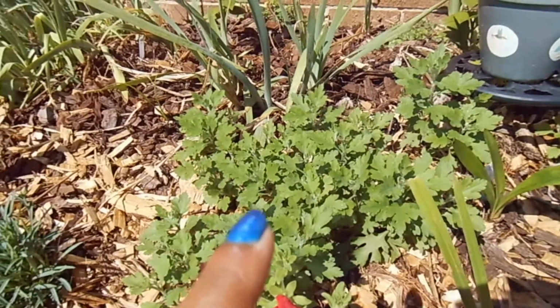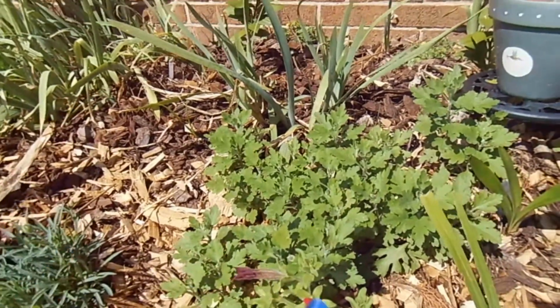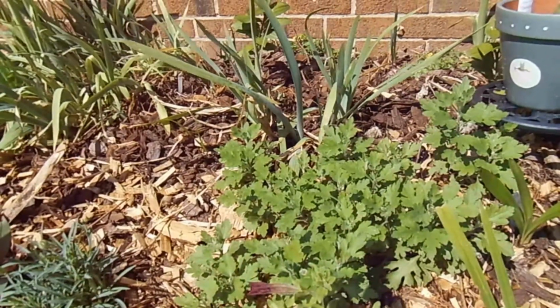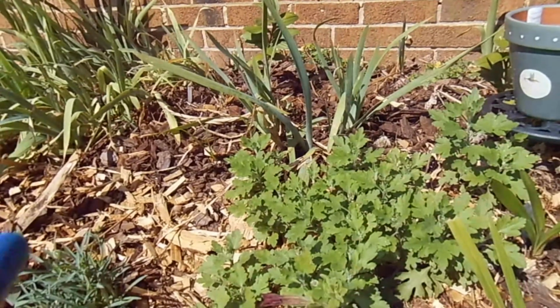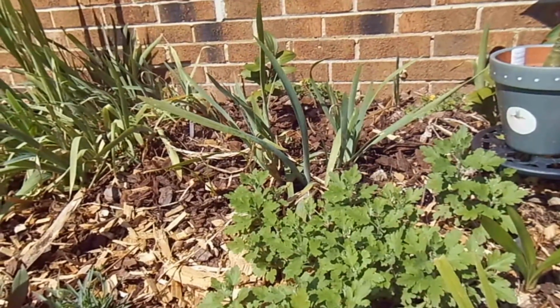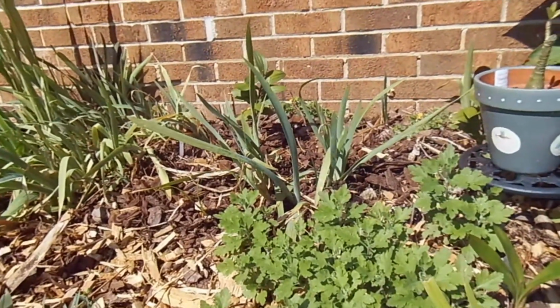But this here is mums and chrysanthemums, and I always cut my chrysanthemums back to literally about an inch after they've grown out to about 12 inches in the season, as long as you stop cutting them before August, because if you cut them again after August, you're going to cut into the blooms. But I'll do another cut in the middle of July, just to make them a little bit more bushy, and that'll be it, and then leave them alone.